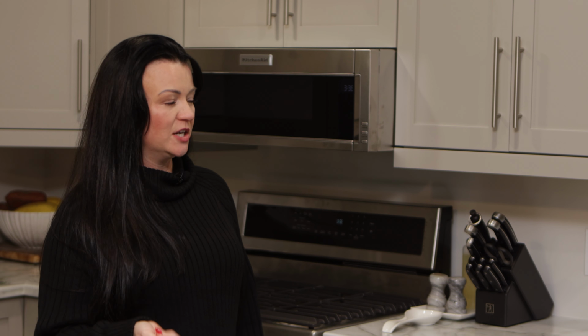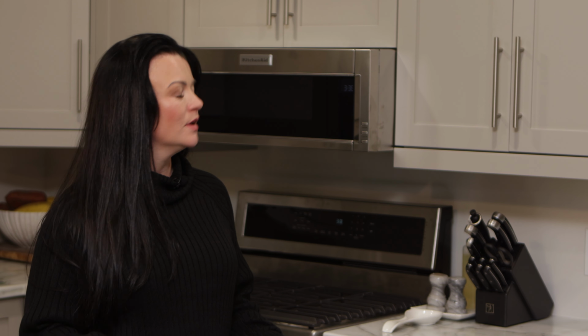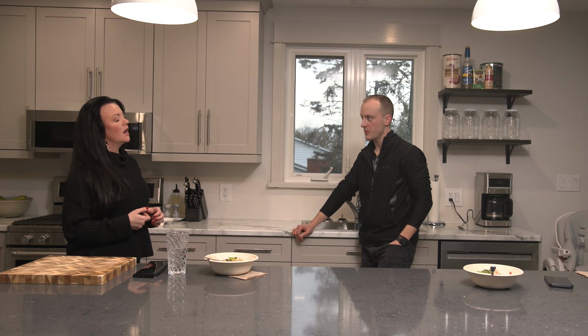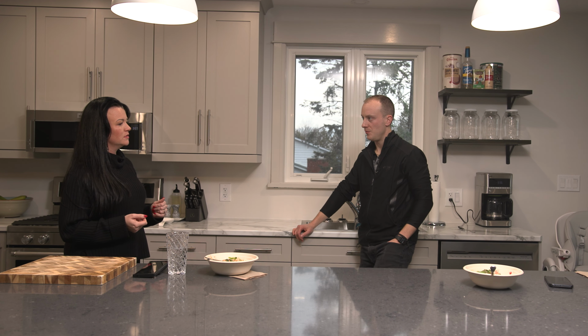So getting it all cleaned, decluttered, getting a bin for garbage if needed, or bringing stuff to the dump is huge. And staging, I think, is important too. I know it's not really realistic for some people if they have kids and pets and stuff like that, but if it's a vacant home, having it staged, I think, makes it look so much nicer for people going through. It helps them be able to envision themselves in that space. Staging, I think, is really big.